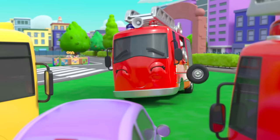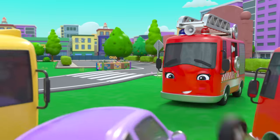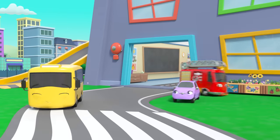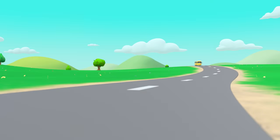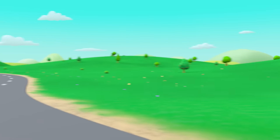That was a great day, but now Mommy Firetruck needs to get to work. Goodbye, Mommy Firetruck. Thank you. Now it's the end of the day, and Buster is heading home. Bye, Scout. Bye, Ash. What is that? It's smoke. Where could it be coming from?